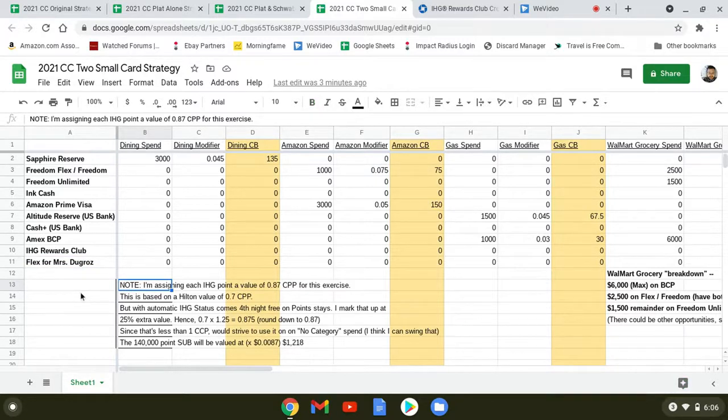Again, something that's important to you. Don't just go with the IHG points for a particular card because the Points Guy says so. Figure it out on your own. I'm using a value of 0.87 cents per point for this exercise. Now, this is based on this says Hilton value. That should say IHG. Let's change that. An IHG value of 0.7 cents per point. That's what I value it at. Some people are lower. A few people are higher.